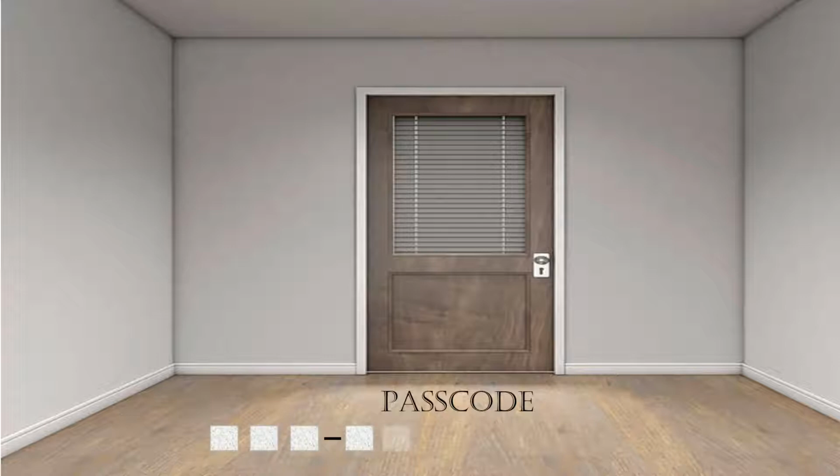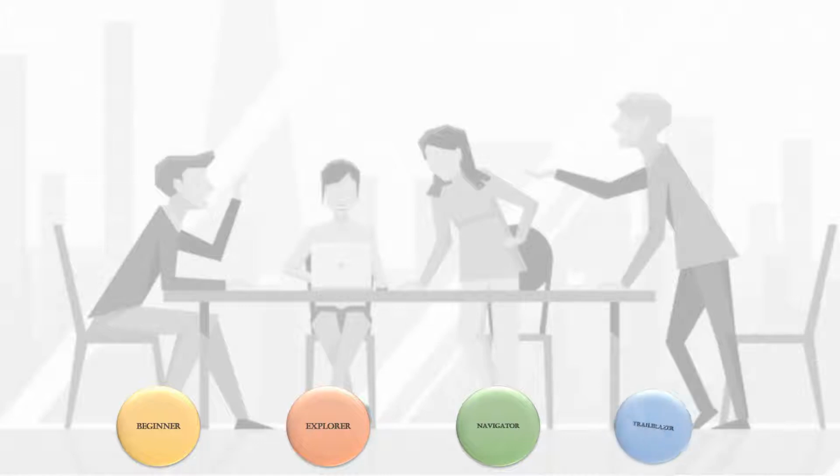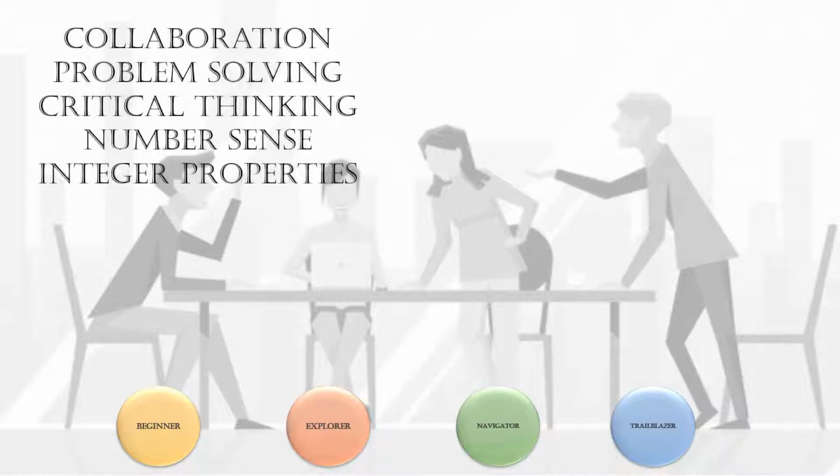While the mathematical concepts in this challenge may not be very complex, their context requires the participants to use critical thinking skills and rely on collaboration with others to successfully complete the tasks. The challenge has 4 difficulty levels: Beginner, Explorer, Navigator, and Trailblazer. Each level requires the participants to collaboratively solve the tasks using their problem-solving and critical thinking skills, as well as their number sense and basic properties of integers.